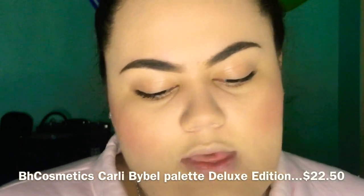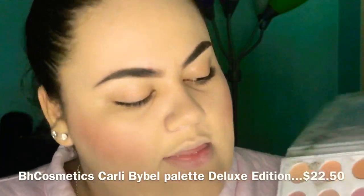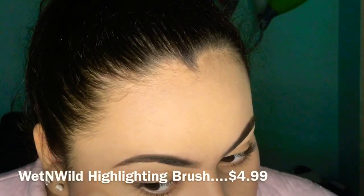And I'm gonna go in with this unicorn brush by Wet n Wild, and I'm gonna pick up this golden shade. And I'm gonna mix a little bit of it with the white just to give it a more pop. And then I go in with a much smaller brush and take some of that white and pop it into the brow bone.